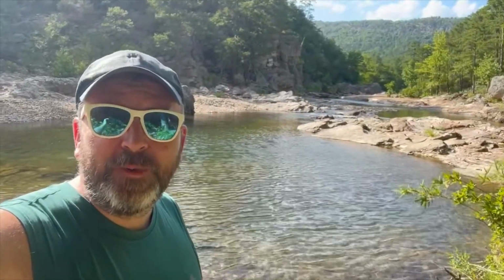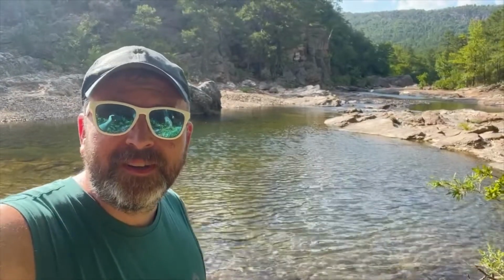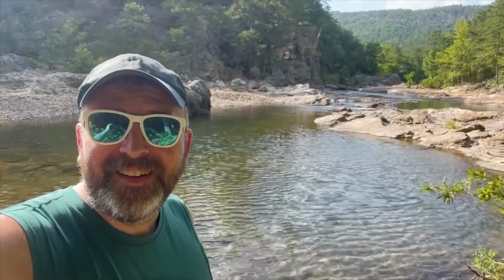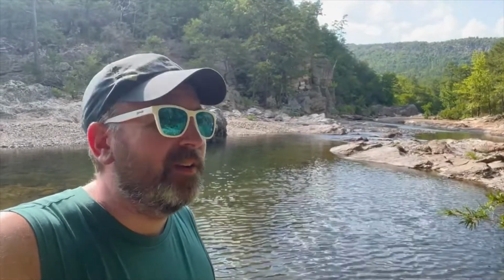Time for some water refill. It is hot. I know I keep saying that, but gosh, it's like being slowly roasted. So for the time being, gonna fill up some water and then filter, and then hopefully get to the swim spot.